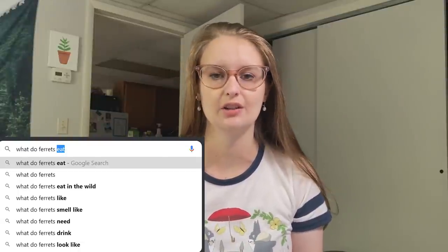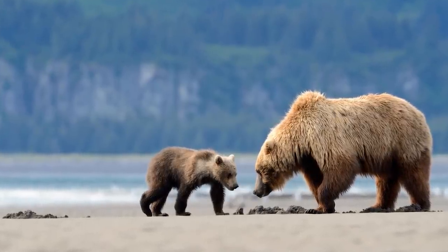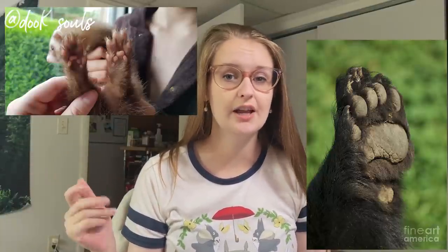What do ferrets look like? To me, the animal that ferrets remind me the most of, other than the obvious like otters and weasels, an animal that is not a part of the Mustelidae family would have to be bears. They remind me so much of bears. Just the way that their face is shaped with the round ears, their hunched backs, the way that they walk, the way that their paw pads look like.